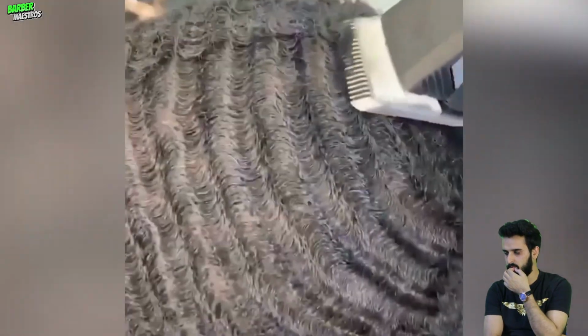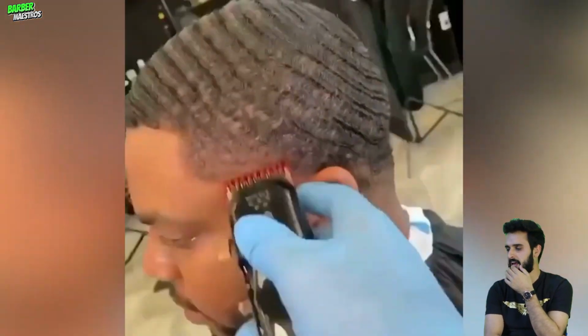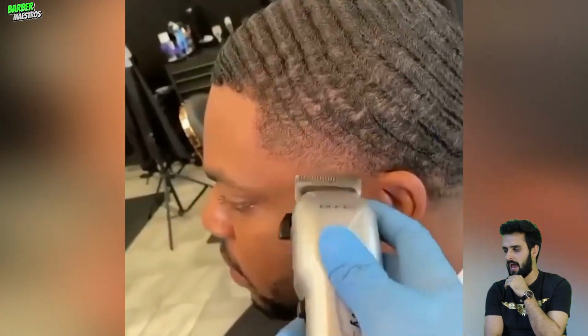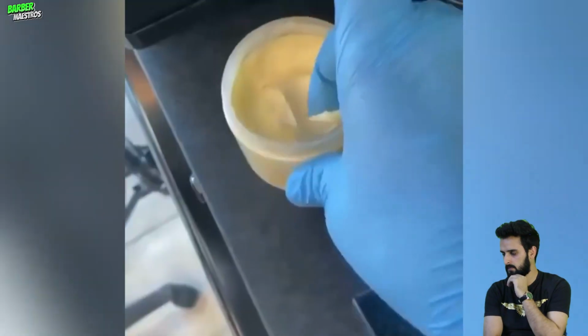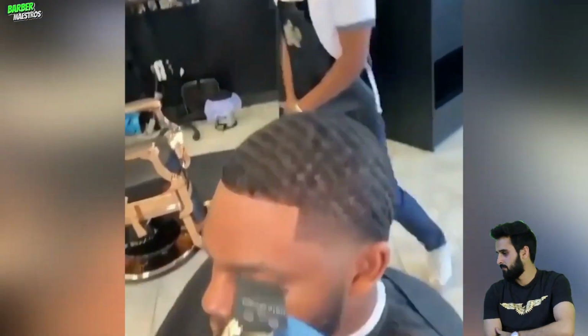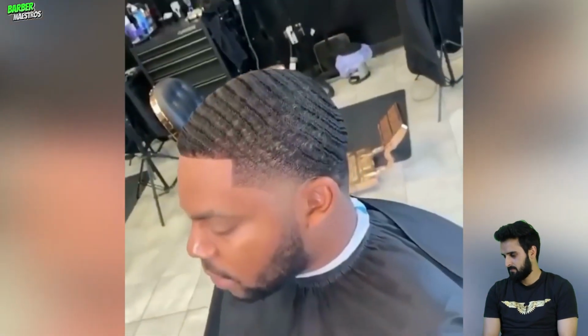Okay, we got a beautiful wolf chops transformation, and that's it. Waves look pretty handsome. It's not easy to get waves like this. Wow. You just did it, bro. You did it. The show is yours.